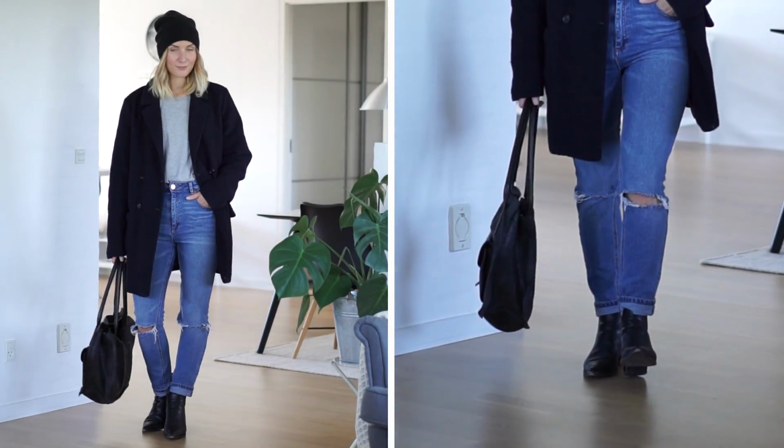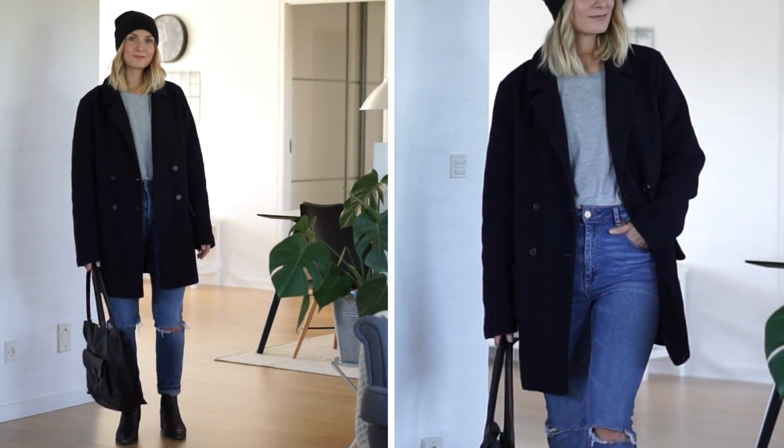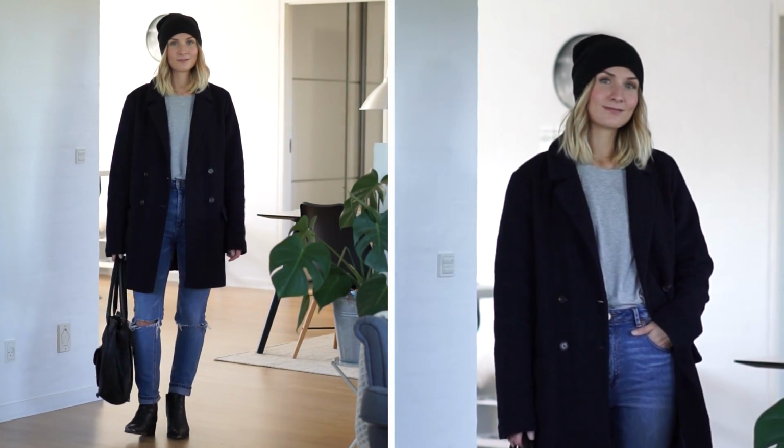And then last but not least, I love a great beanie. I like to go for a beanie that is a little bit oversized and has kind of a long fit so it can sit kind of baggy on my head. And obviously it's just a cool and practical piece for autumn and winter.